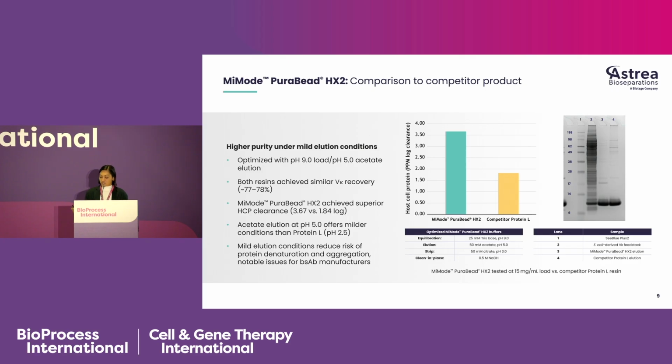The optimized run conditions were then put to the test to compare MyMode PuraBead HX2 to a competitor protein L resin. For this comparison, MyMode PuraBead HX2 was loaded at pH 9 and eluted with acetate at pH 5. Recovery was comparable between both resins, with about 77 to 78% yield. However, the difference is really in the purity of the eluted material. MyMode PuraBead HX2 was able to achieve 3.67 log reduction of HCP versus the 1.84 log achieved with Protein L.